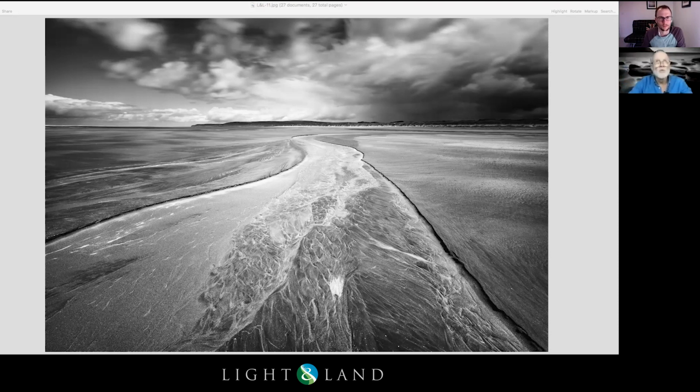So wide can work, and obviously swapping over to something longer, a medium telephoto, maybe even a favourite that I have, a portrait lens, can work very well too, or macro, so 80, 90 millimetre, something like that, can be really good. And then you've got the detail on the beach, the sand patterns here.